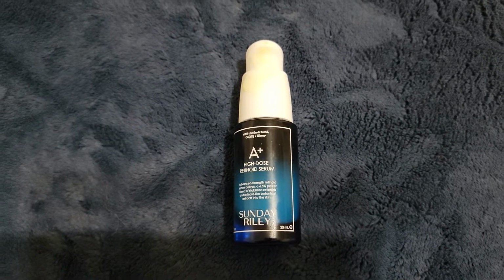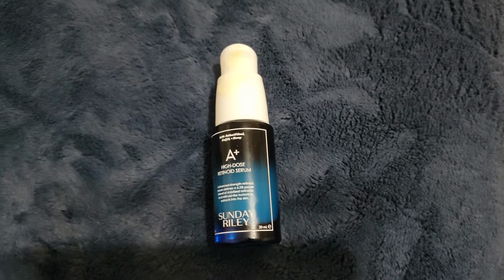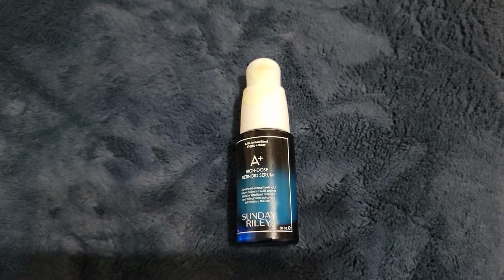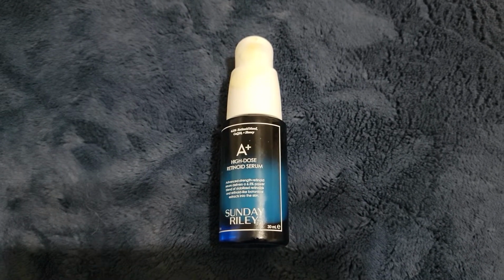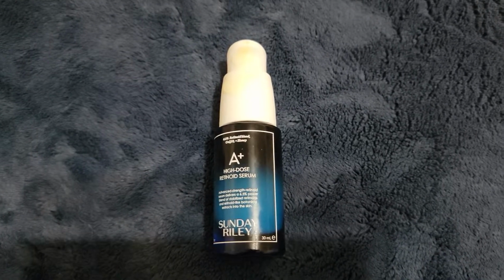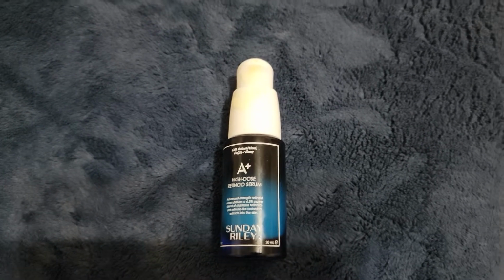Honestly speaking, I know if one product from a certain company doesn't work for you, it doesn't mean that another product may not work for you. But I just want to stay away from Sunday Riley, honestly. Just my personal opinion, or any product from Sunday Riley that contains retinoid. So yeah, I'm not going to buy this again, and I do not recommend it to anybody who has sensitive skin.